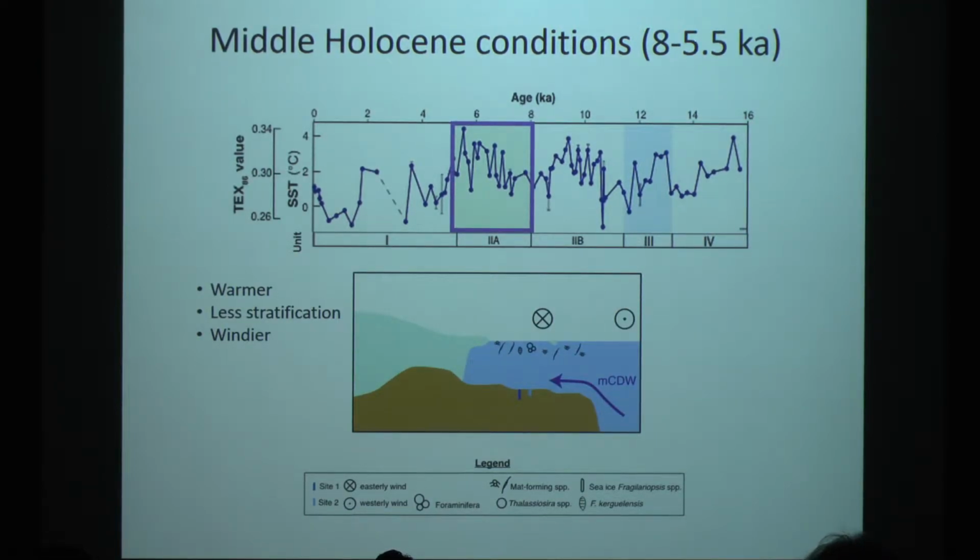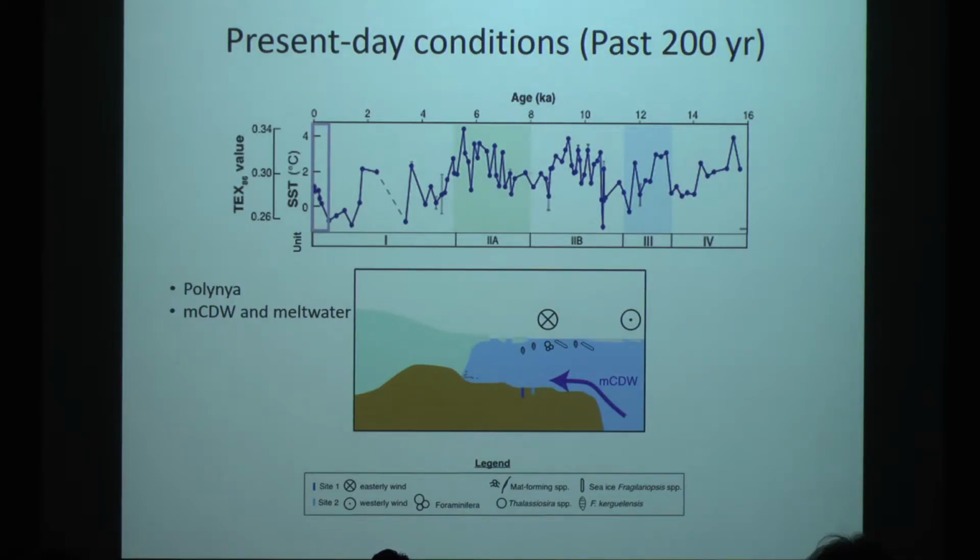And next, in the middle Holocene, which is about 8 to 5.5 thousand years ago, temperatures were quite warm again, almost exceeding 4 degrees Celsius. Diatom and foram data indicated slightly less stratification, and we infer windier conditions based on these indicators.